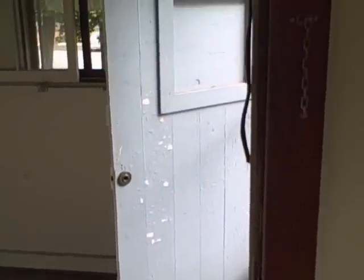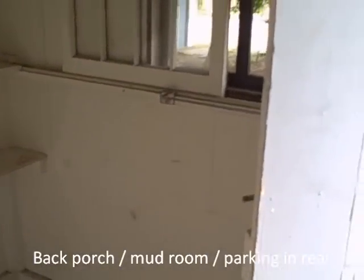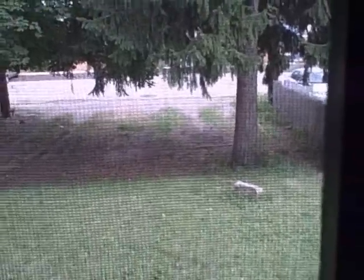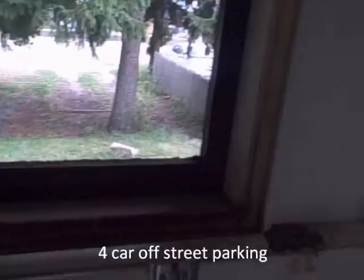Has a back porch for storage area. And the back parking space. There's a back street behind the house with the parking space for parking, I think, for four cars.